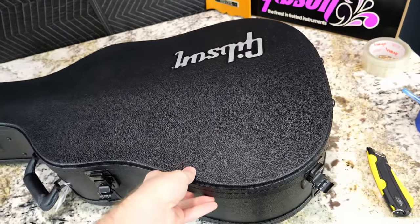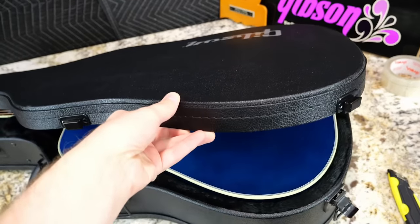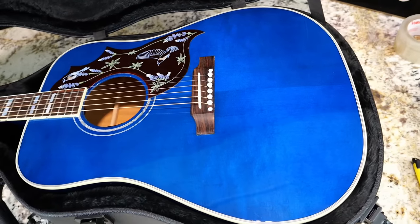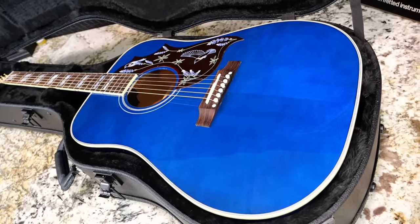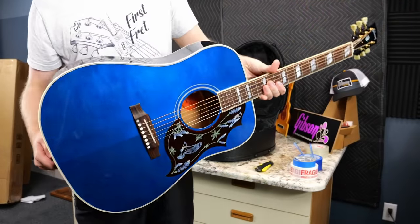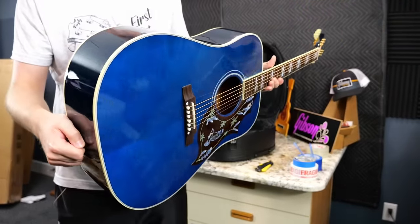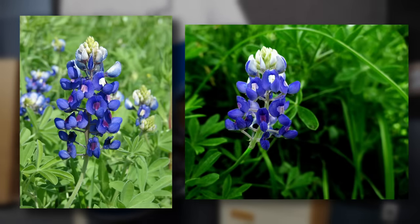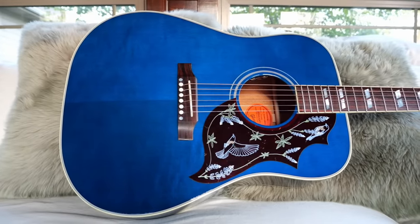But no, for 2023, Miranda Lambert gets a signature Bluebird. So let's go ahead and get this Bluebird open and see what it is all about. Oh wow, this one's got a little bit of nice figuring within our spruce top. Obviously, by the name Bluebird, it's going to be blue. And the reasoning behind why this is blue is because it's based on the Texas state flower, the bluebonnet. That's what the finish is officially called, because that's where Miranda Lambert is from.